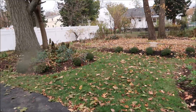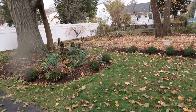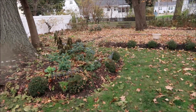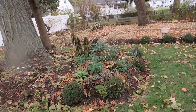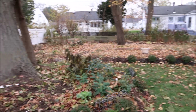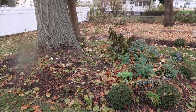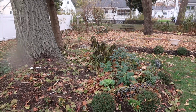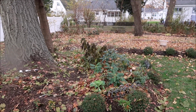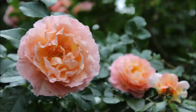I'm very much aware of leaving the seed heads on things because I know that the birds are going to need that food. The squirrels are busy working, putting together their meal for the winter. Each year, the roses have returned, and I know they're going to return for 2020, so I'm thankful.